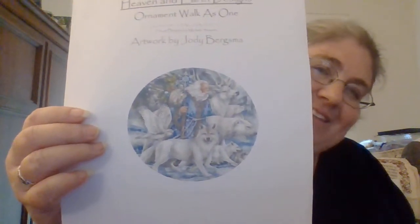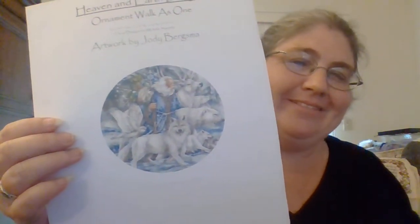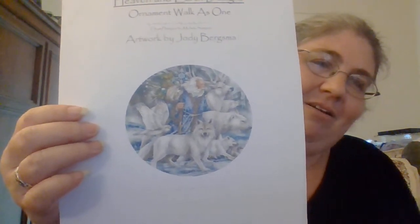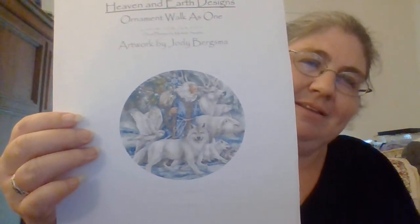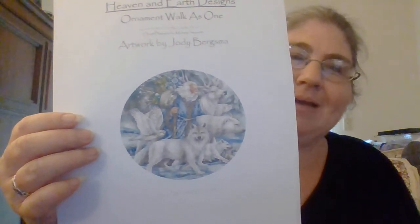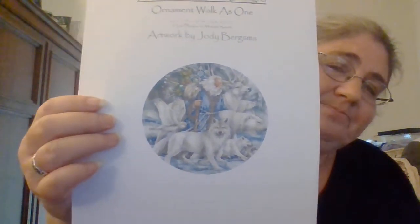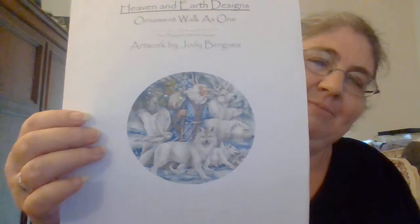This is on the list of new starts. And then I have, here's my Haid that I might start. This is Ornament Walk as One. I just love this design. The bears and the animals and the Santa, the Father Winter and the blues and the snow, and I just love it. So they have this in all kinds. I think they have this in every size that they do. I don't know if they have a QS of it, but they have a regular. I think they have a mini. I think they have a max color. They have a stocking. But for now, I went with the ornament. So this is Walk as One by Jody Bergsma. And if I start a Haid, it might be this one.